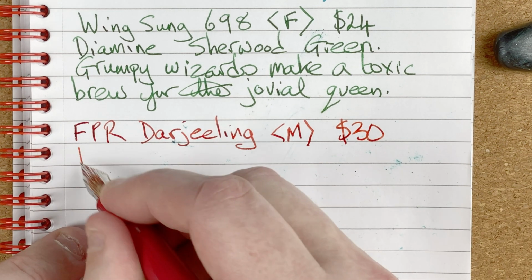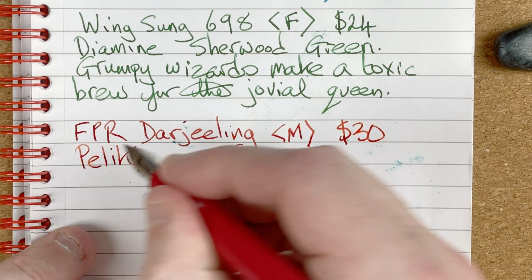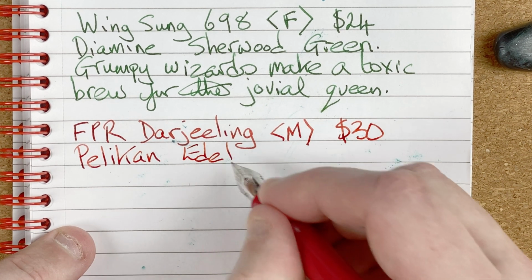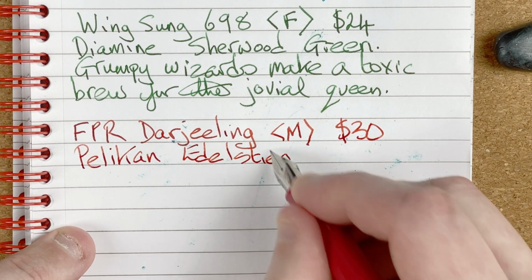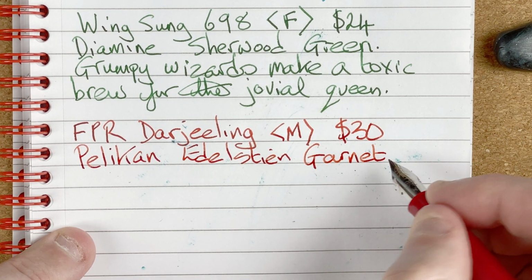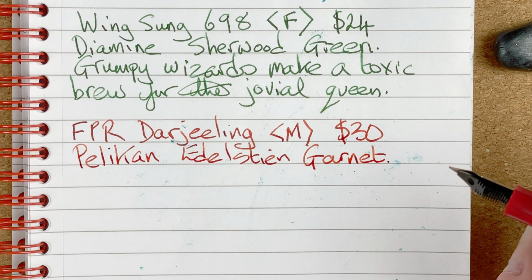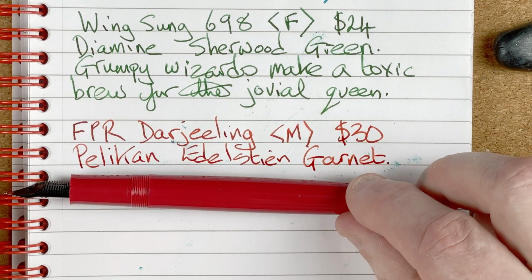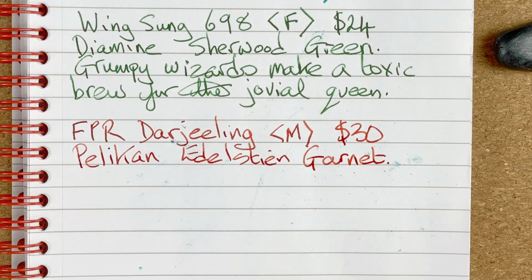The ink in here is by Pelikan, and it's Edelstein Garnet, and I think I spelled Edelstein wrong there. This is a nice, I'm actually going to say it's a ruby red type of colour to me. I enjoy it though, and I think when I put it next to the pen, it's a really good colour match. Let's move the mic so we can do a writing sample.